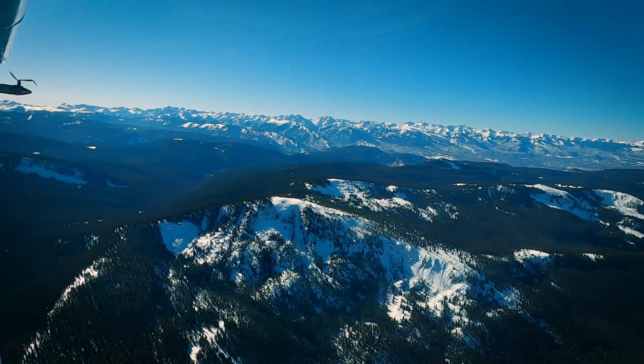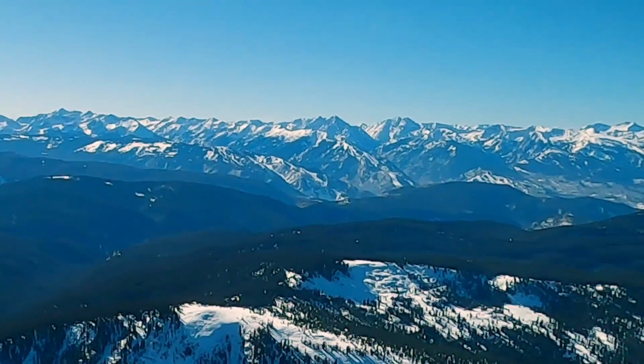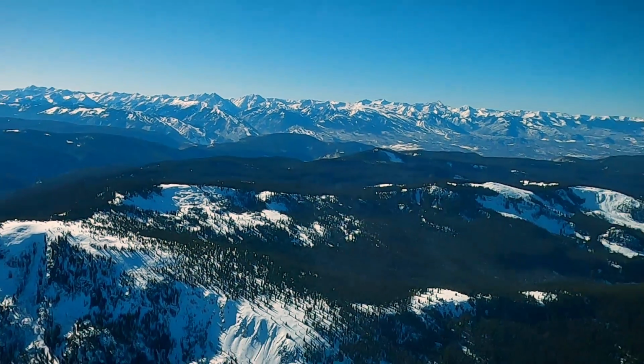I think he's going to bring me over the ridge. Well, coming into Aspen here. There's Highlands over there, the Aspen Mountain right in front of it. The airport's right behind this ridge here.